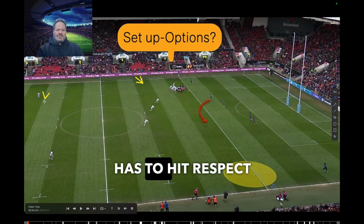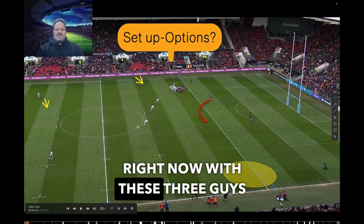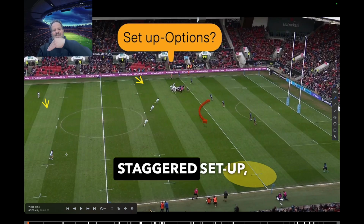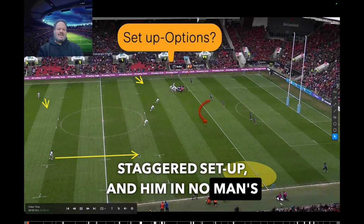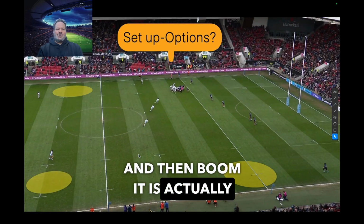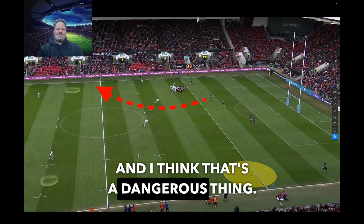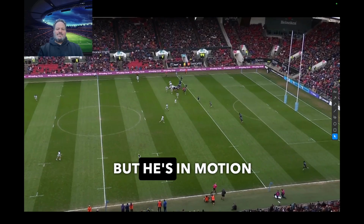So in this particular instance, obviously the blind wing is tied up here, which he has to be. This fullback has to respect things, but you've got 9 in the line right now with these three guys on almost like a staggered setup and him in no man's land, which means that run option to go and then boom it is actually on, and you are risking pretty much that kick. And I think that's a dangerous thing. He can kick back over that head, but he's in motion now.